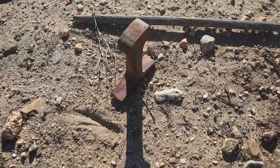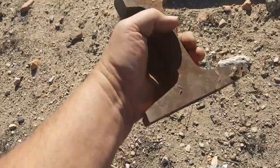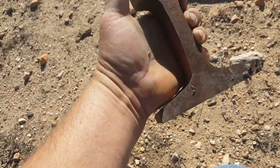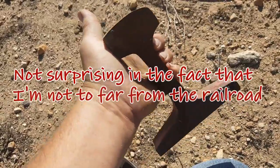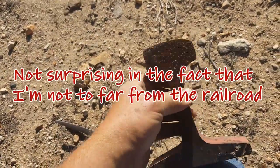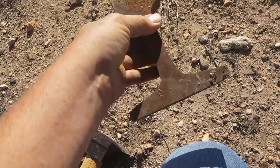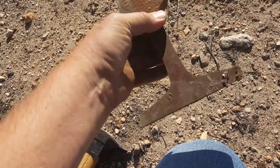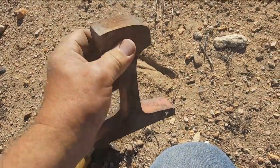Well, here's something kind of interesting. It looks like it's part of the old railroad track that they cut off or something. I don't know, that's what it looks like. Kind of neat. Cool. I'm going to take that. All right.